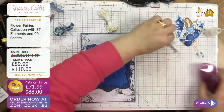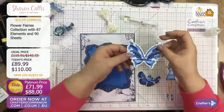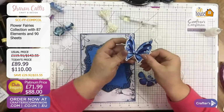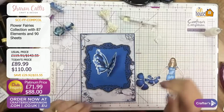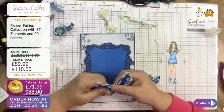So I've got our rose, and I've coloured her in blue this time. And you see the wings that are here. I think that will make an absolutely gorgeous butterfly. And all you would have to do is just bend it up like that, and you could put that on a card as a butterfly on its own and put a few flowers around it. But I'm going to make my fairy.